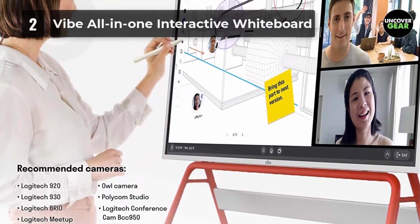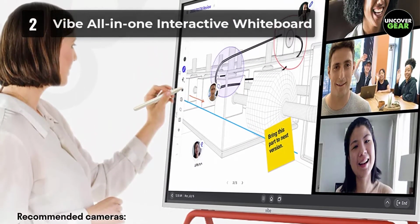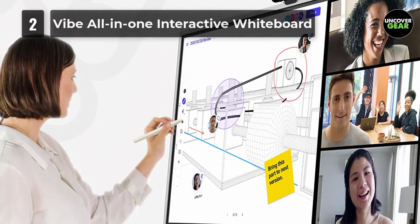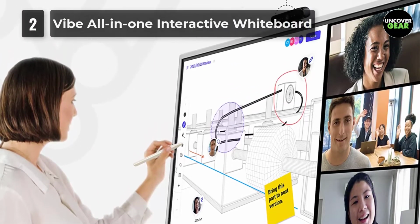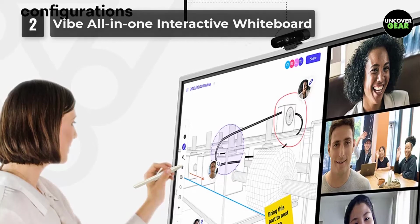The screen has a 5 milliseconds response time, so your touch and pen respond like a traditional whiteboard and a marker. And when you make changes, you can use Vibe Cloud to save your content in real time and make it available on Google Drive.